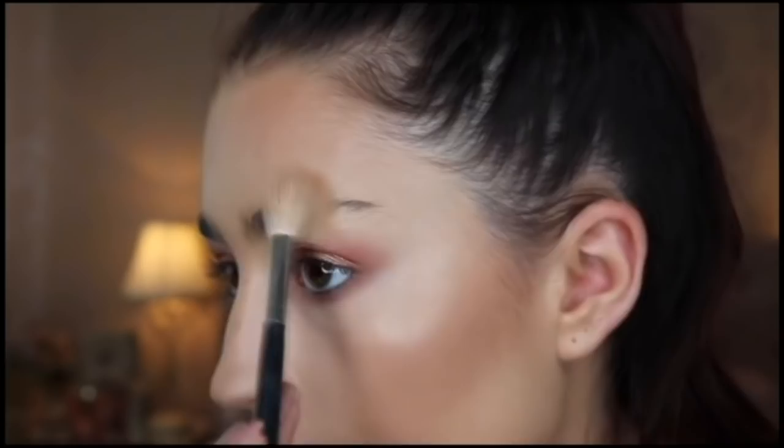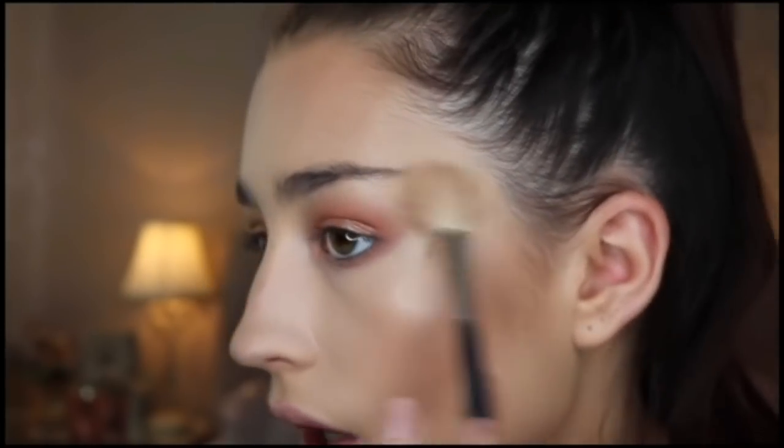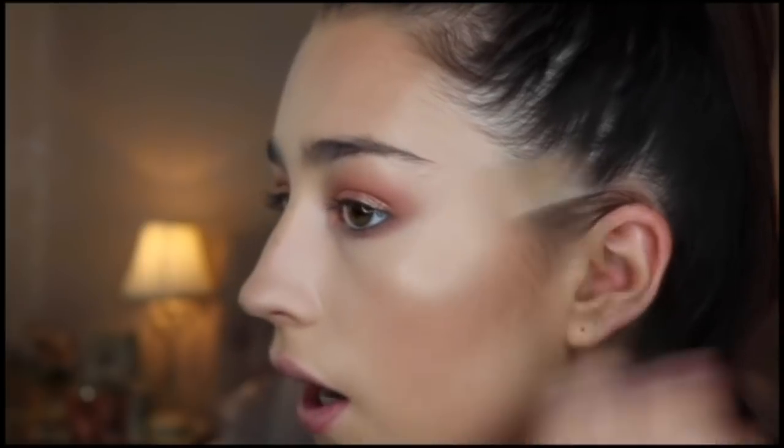But I don't know if you can see, it just gives you the most beautiful natural highlight. And this is one of the only highlighters that I've ever used where it just blends right into the skin like butter. I can't explain it. There's nothing chunky or glittery about this at all. It literally just goes on the skin so buttery and smooth, and it just looks like you're lit from within. I can't explain it.